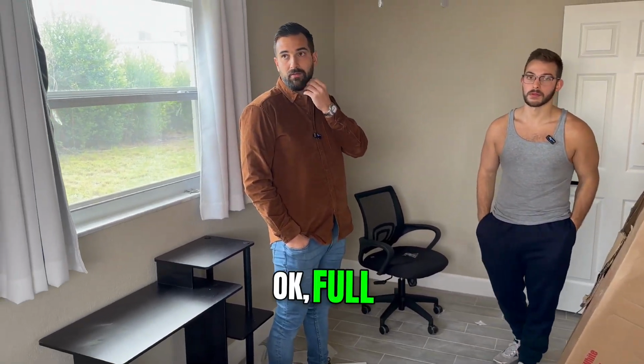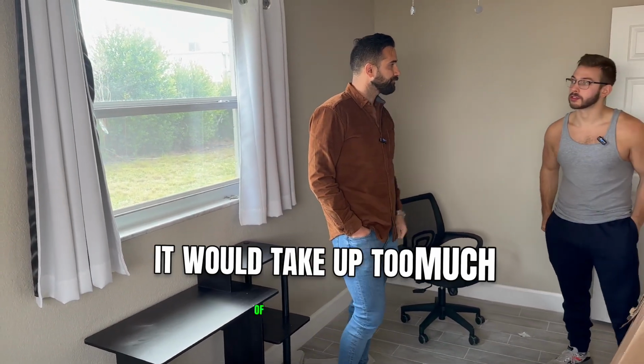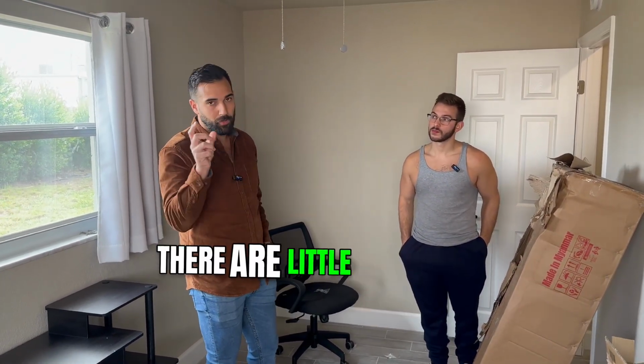They're full. Yeah, that's good. You don't need a queen, really. Honestly, it would take up too much of the room. But depending on bed size, guys, if you have a king, a queen, or a full, there are little premiums there.